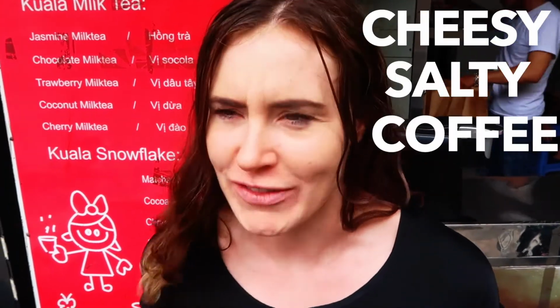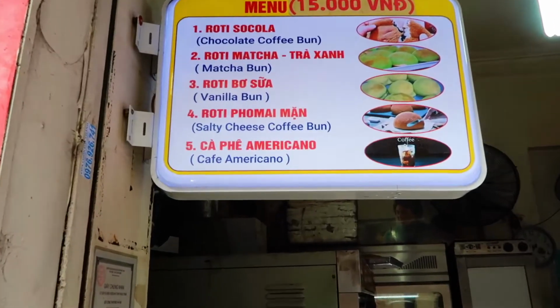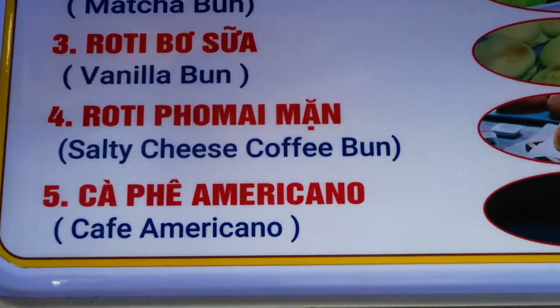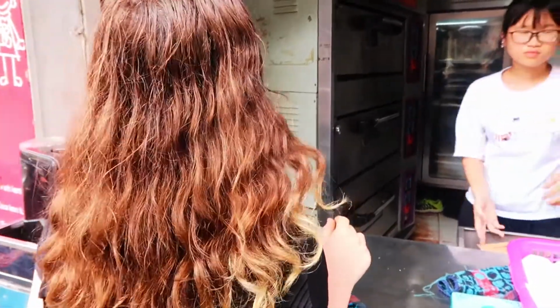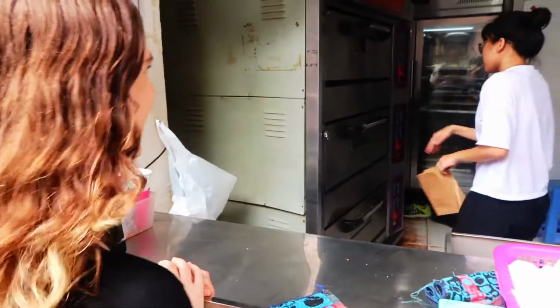Yesterday, we ordered a coffee bun, which was delicious. But they had something here that was just so weird that I have not stopped thinking about it since we left. And that is a cheesy, salty coffee bun. Yes, a cheesy, salty coffee bun. I have no idea how those flavors go together, but we're gonna try it. Can I get 1 salty cheese coffee bun, please? Thank you.